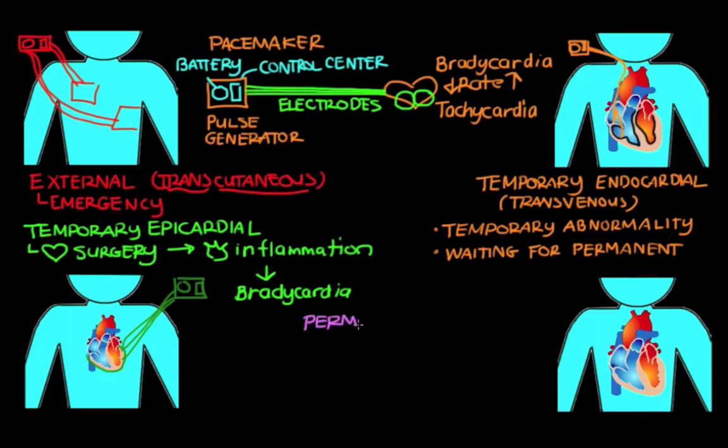So the permanent pacemaker is one where everything's internal. So I'm going to write that here just so we remember that. Everything is internal. The pulse generator is usually tucked away underneath subcutaneous tissue or even muscle, and the wires are guided through the venous system into the heart. It looks a lot like the temporary endocardial pacer, except the pulse generator is tucked inside the body. Everything's internal. Now, when do you need a permanent pacemaker?